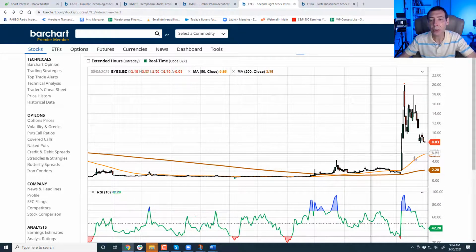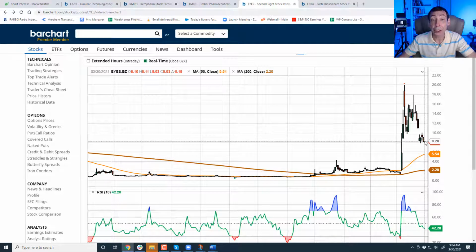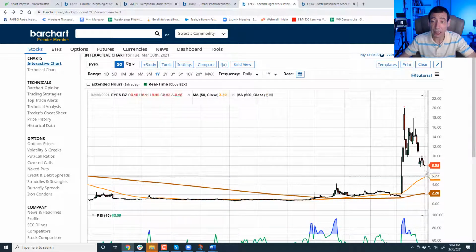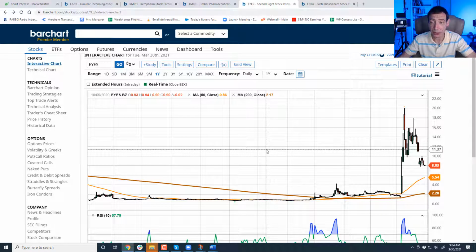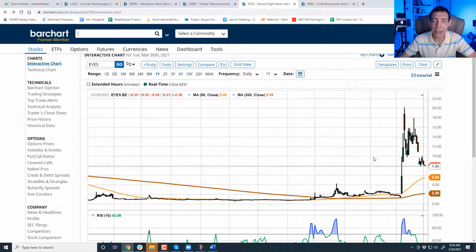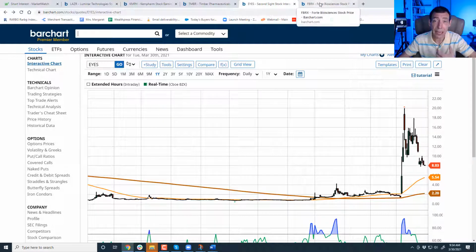Again, typically short squeezes occur when the short traders believe the stock isn't going to go down anymore. And if I was looking at the stock, I would not believe that. I would believe the stock is headed lower, and I wouldn't be liquidating my shorts by covering them or by going long. So this is not a stock that is ready to be squeezed just yet, in my opinion.